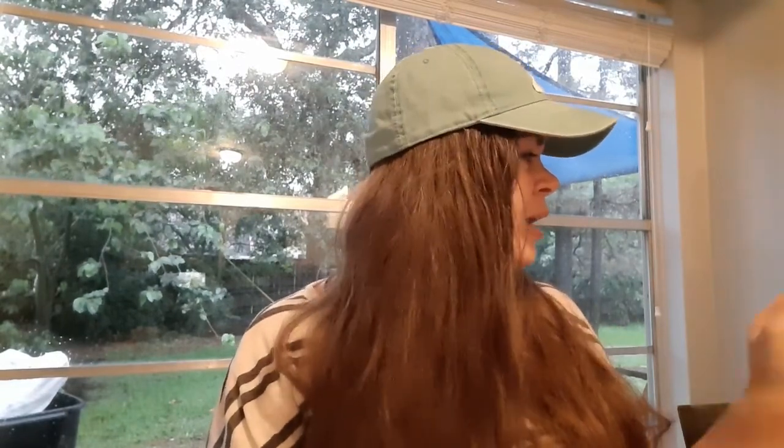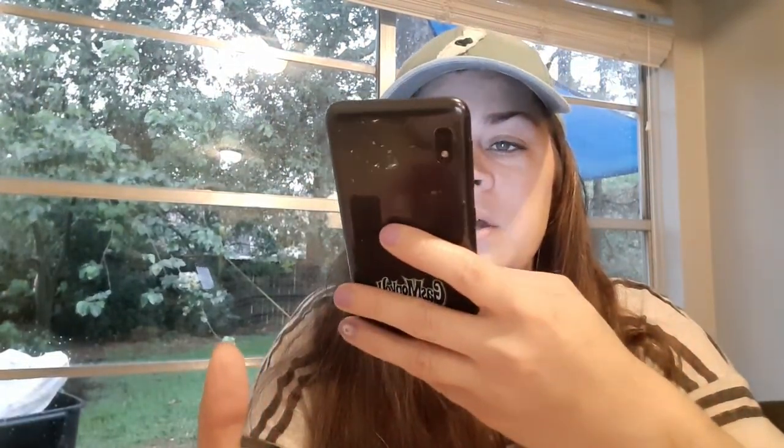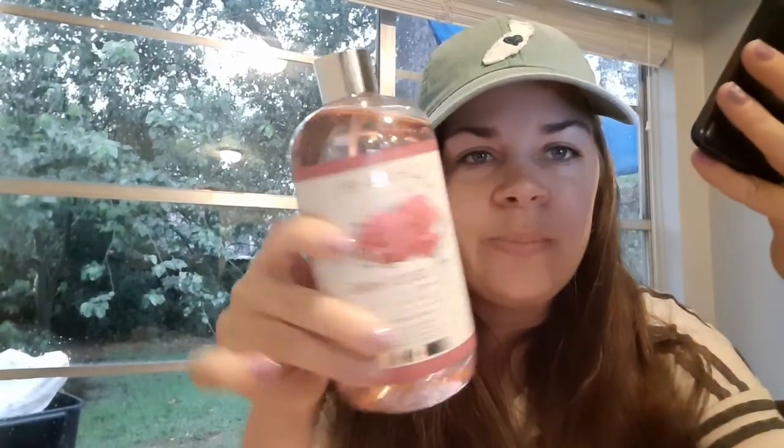Not the orange one. I don't know if Walmart sells this or not. Let's find out. Let's have some fun. Okay, I'm going to scan it. Let's see. I guess not. Walmart doesn't sell this, but it looks very pretty, very high end.